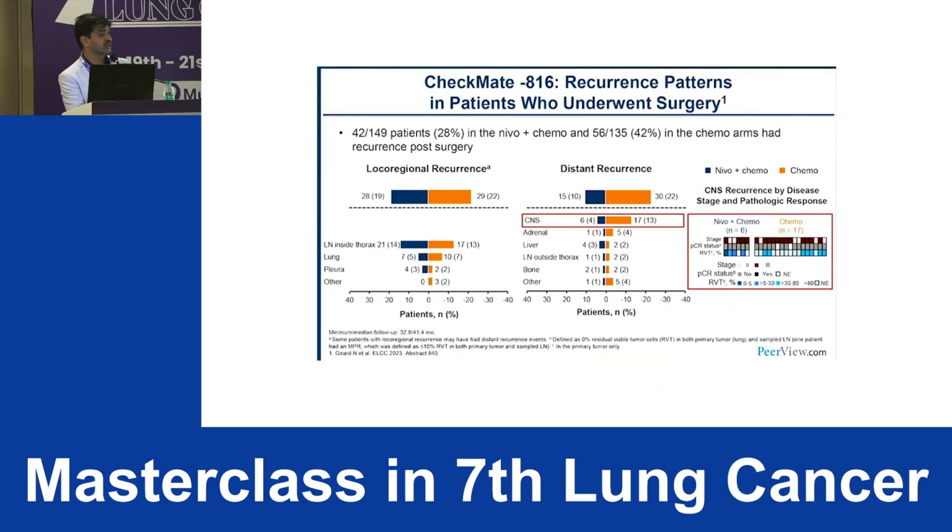And the most important point is that after event-free survival, the patient will have recurrences. If you see, there is not much difference in the locoregional recurrences in both the arms, whether you receive chemotherapy or chemoimmunotherapy. But if you look at the distant recurrences, there is a significant dip in the patients who received neoadjuvant immunotherapy plus chemotherapy. Especially the dip is more in the CNS recurrences. So by giving this, we can prevent the distant recurrences.